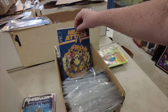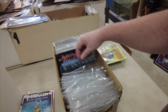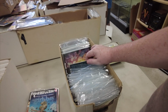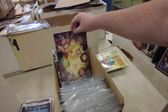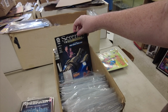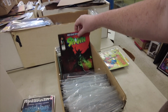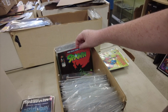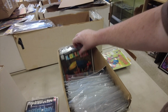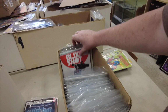Midnight Sky. Was that a Scout Comics book? It's a cool little indie box, right? Some Image, Scout... Cult classic. Boom. Riverdale. You guys ever watch that show, Riverdale? Spawn. Some Bloodshot. Let's do this.